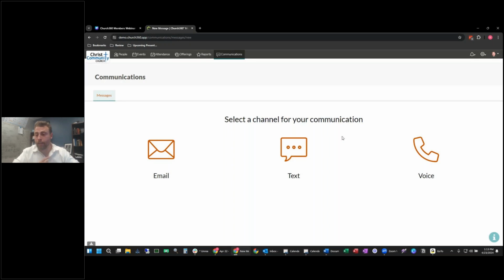You can send emails and texts completely free with your subscription to the software. Other softwares, they charge you incrementally for usage. We don't do that with email and text. There's a little bit of an extra pay-as-you-go with voice, but that's completely optional. We're actually one of the only church management softwares that has a programmable voice option.